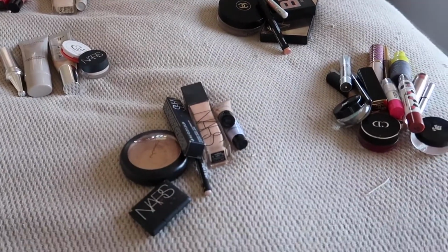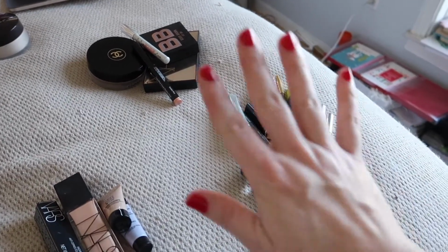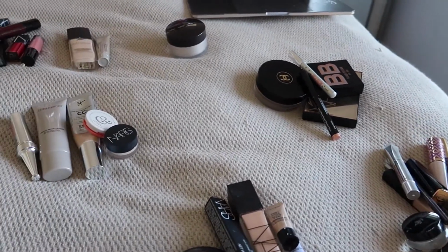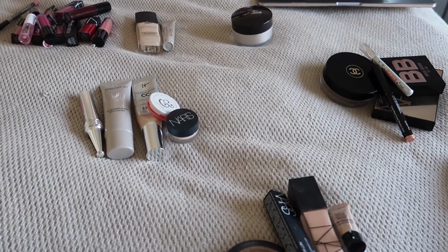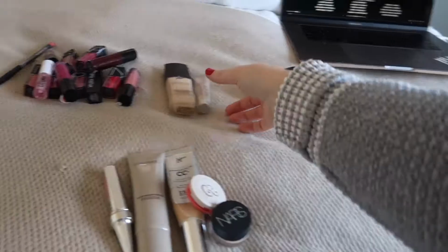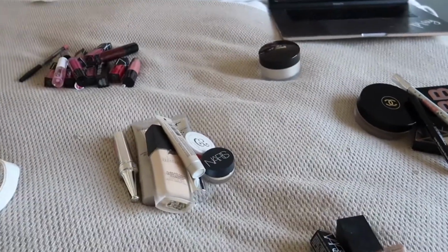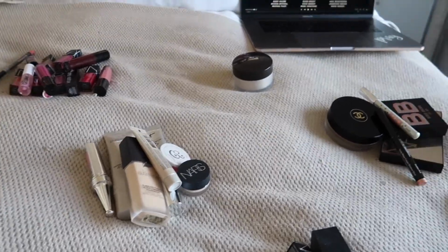Piles are sorted. So this is a pile of stuff that's really old and probably just needs to go away. And then I've sorted a pile for a couple of different friends that I feel like would match with certain products. Actually, this can probably all go in that pile, based on some of my lighter shades versus some of my darker shades.